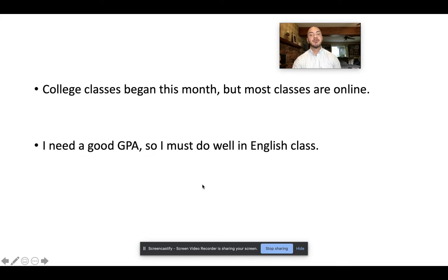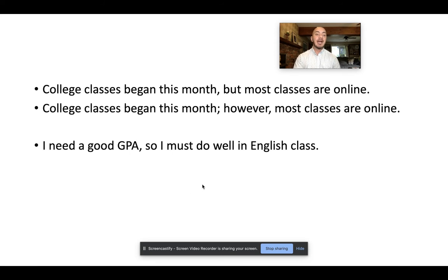So if we return to the examples that we looked at on the previous slide, college classes began this month, but most classes are online. We know that's our compound sentence with our coordinating conjunction. We can rewrite that. College classes began this month. However, most classes are online.